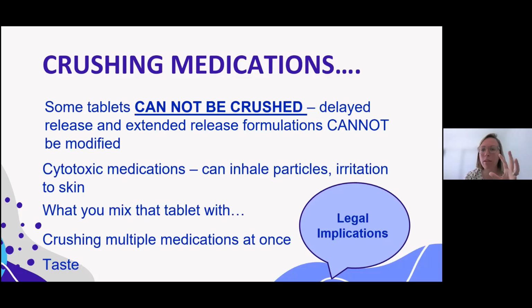So crushing tablets is really the last resort. It's the last thing we want to do. We want to try all those other alternatives if we can. We want to try other ways of swallowing that tablet down, like what I talked about on the previous slide. We want to see if there's an alternative form for that tablet. And if we're really stuck and that's the only option we have, then we need to look at how to do that in the safest possible way.